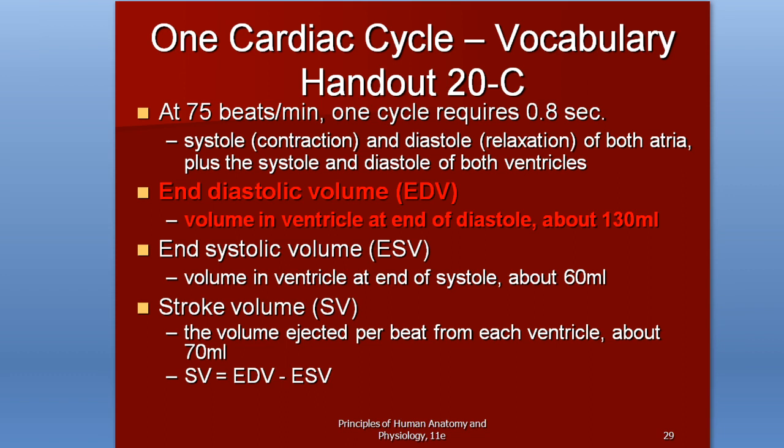So that leaves us with how much blood we pump. And that's called the stroke volume. The stroke volume is the average amount of blood that's pumped out of the ventricles. All right? And that is around 70 milliliters. So we start with 130 milliliters in the ventricle. We pump about 70 milliliters out. That's our stroke volume. And then what we're left with is our end systolic volume, which is around 60 milliliters. So we are not pumping all of the blood out at once.